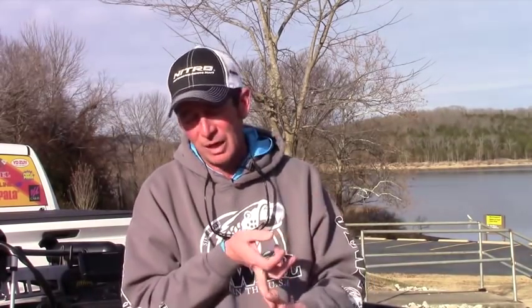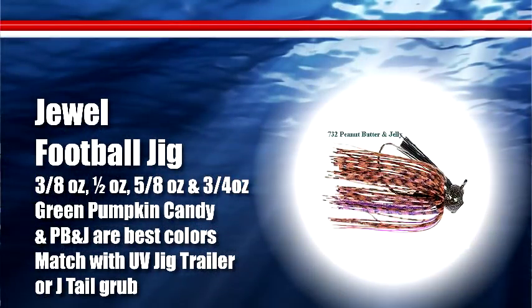And again, you want to have a Jewel scuba spoon, a Rapala jigging Rap, and have a drop shot tied on too. If the bite gets a little stingy, they are eating a shad shape pretty good on a drop shot. Jig bite's been good in the Kimberling City area as well. Jewel football jig, 1/2 ounce, 5/8 ounce, typical colors, Okeechobee blue, green pumpkin candy. Broken record here. Same colors we fish all year long.